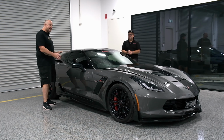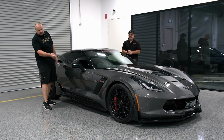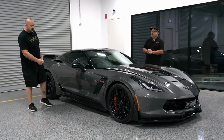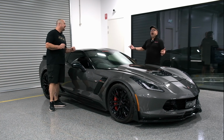This one, they came out with the LT. They deleted the LS, they've gone LT. This is a special edition. It's a Z06, and it's an LT4, with a track pack. We've got brakes and wheels and tyres and whatnot on this one. Because you normally don't come with brakes or wheels? Well, not good ones.